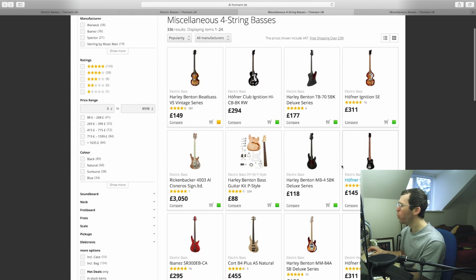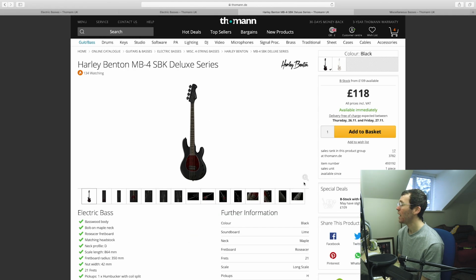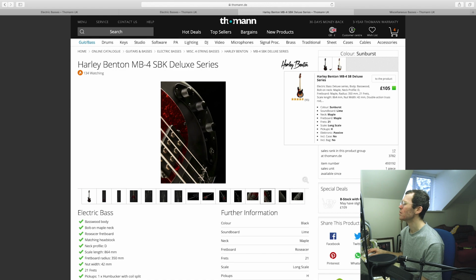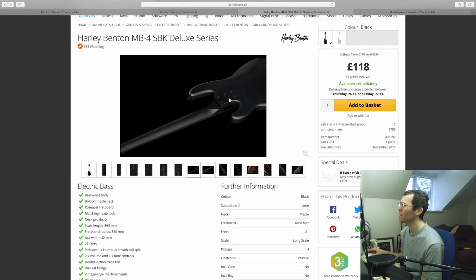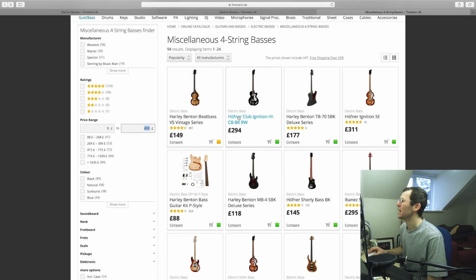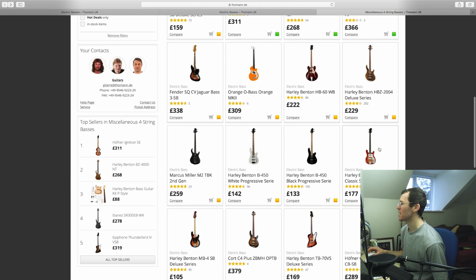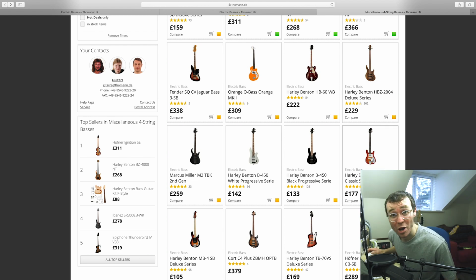On here, ooh, what? I knew they seemed to be bringing them out in these matte black and red taupe finishes. Wow, holy moly! Out of the two, are you going to pick that over this? You're just not, are you? Oh Christ! That makes me feel very unwell. My first ever video was on this Harley Benton before I knew what I was doing with YouTube. I still don't know what I'm doing with YouTube.